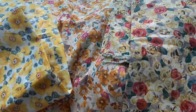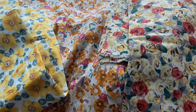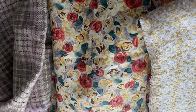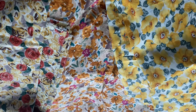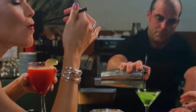Love this outfit. She looks like sunshine. And I've got these 3 vintage inspired cotton prints, and I thought I'd make a layer cake dress out of all 3 of them. But I've just noticed that I kind of like those 2 together. And the tweed on the right, I'm probably going to make that up this month. So anyway, I think I will make a layer cake dress out of these 3 because they look like sunshine.